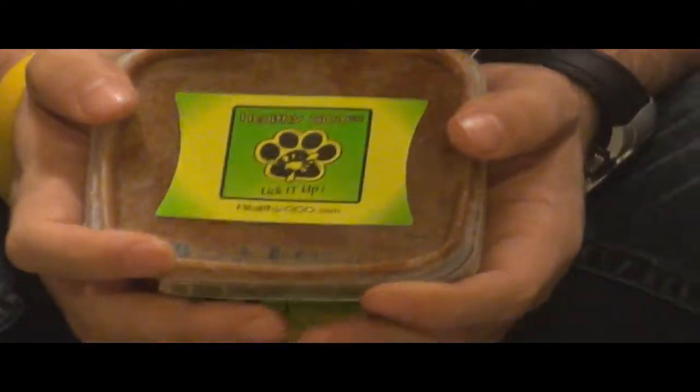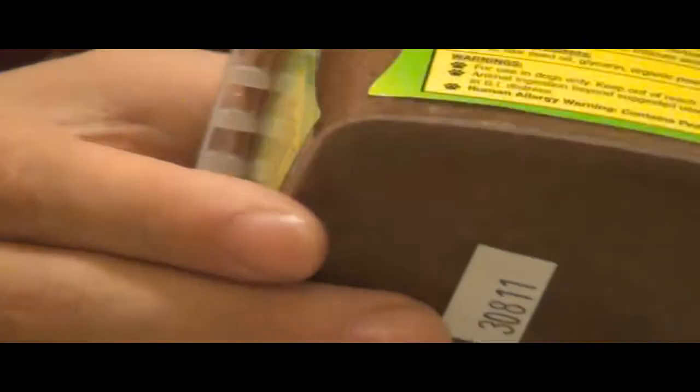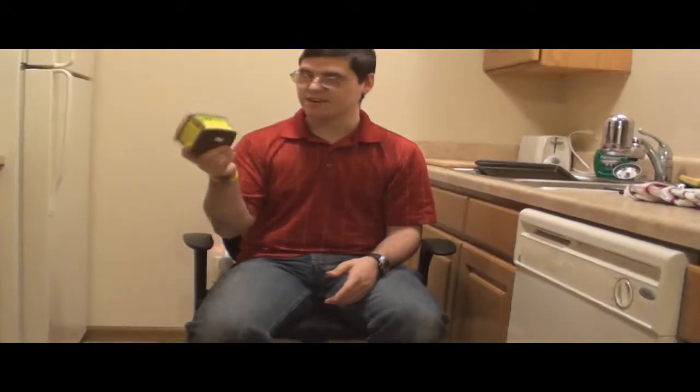Just want to go through some of the stuff with you. This is the logo for it, a nice cute little paw. It has all the instructions and all the safety warnings on the side here, so that is just something to keep in mind. It covers the full thing. You get this online. Each one of these is $70.